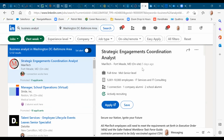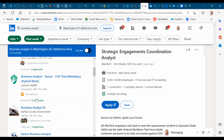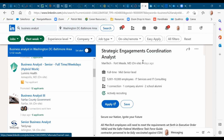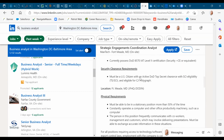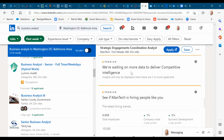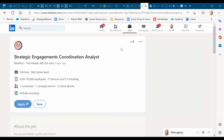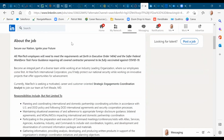So Mantech, looking for a strategic engagements coordination analyst. You can see that some of these are business analyst titles, some of them maybe not so much, most of them are. So we want to click on there. So we go down here, and here's where we can find some keywords to include in our profile, right? But the other thing you want to do now, because I have premium, it's telling me how many people have applied and all that kind of good stuff. And here's some information about the company. Now, however, this is not all. If you click on the job title up there and open up the full page, there's kind of a cool thing in here. Now it's telling you about the job.